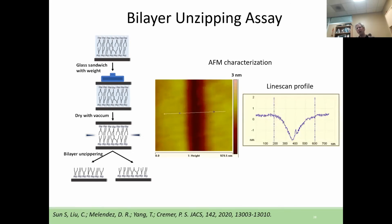You can quite quickly show that you have monolayers on each piece of glass that's left behind. On the lower part and on the upper part, you have a monolayer. And here is the monolayer by tapping mode AFM. Here's a scratch that we intentionally made. This basically just rubbed away the bilayer in this little portion here, and then there's monolayer in this portion here, and there's monolayer here on the other side.